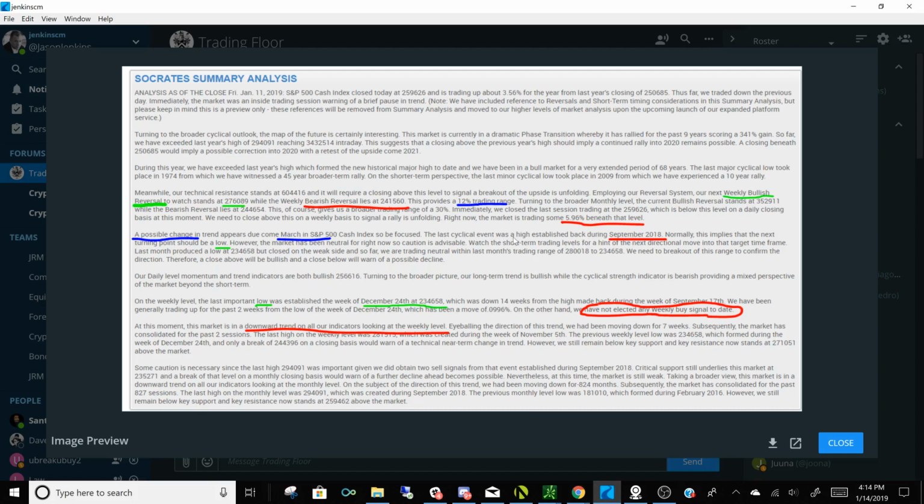So we had a cyclical event, a high established during September. That normally implies the next turning point should be a low, or the market's been neutral. I think he's talking about the turning point there in March, the next directional move in that time frame. Last month produced a low, so we need to break out of this range. Okay, the low was established the week of December 24th. That was 14 weeks from the high in September.